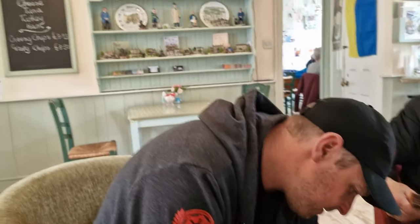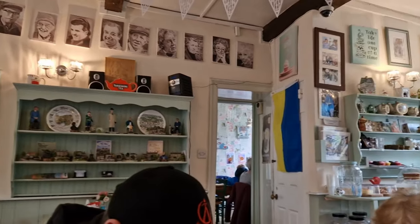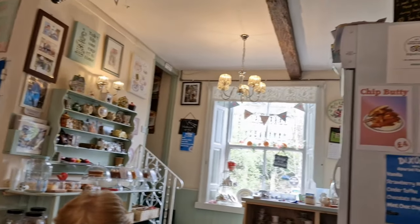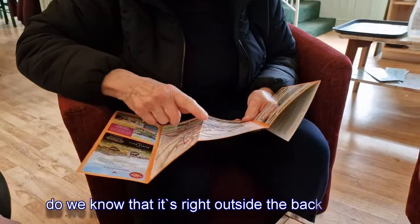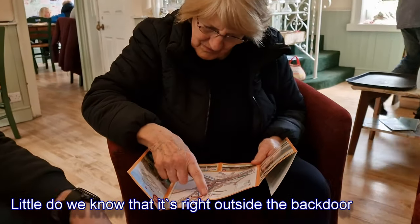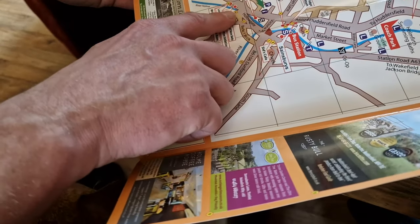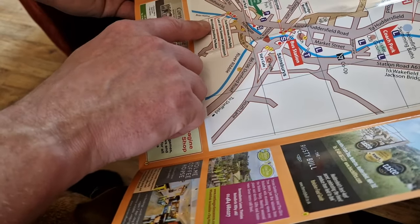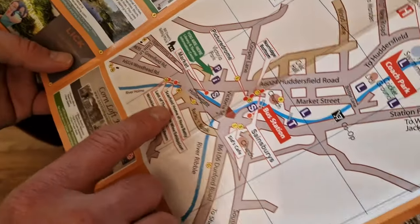So we are in a little tea room called the Wrinkled Stocking, and as you can see, it's all Last of the Summer Wine themed. We're just trying to find Nora Batty's cottage on the map. Did we go up this road for the Huddersfield road? That'll be the information centre. Cheers, mate, thank you.